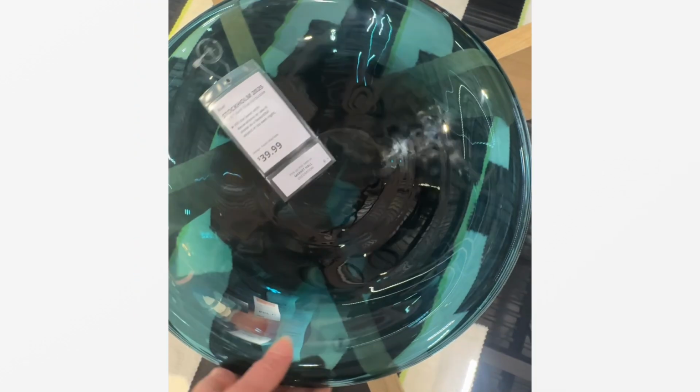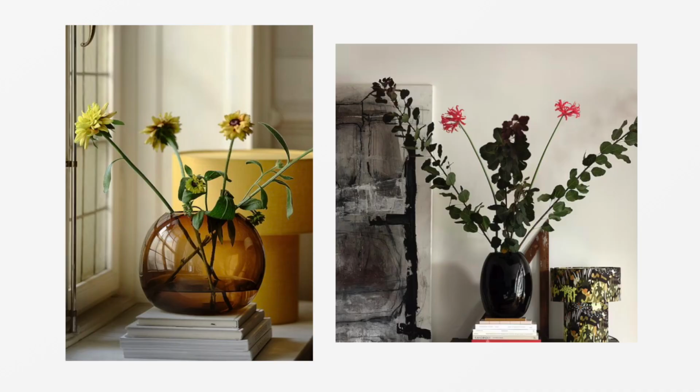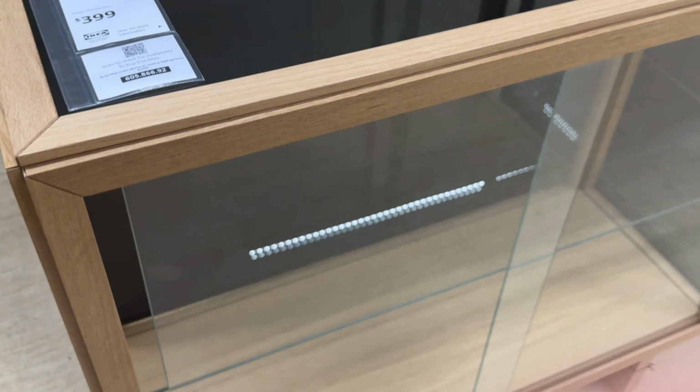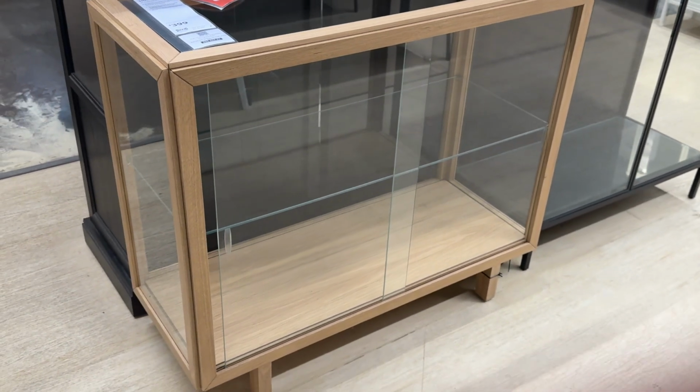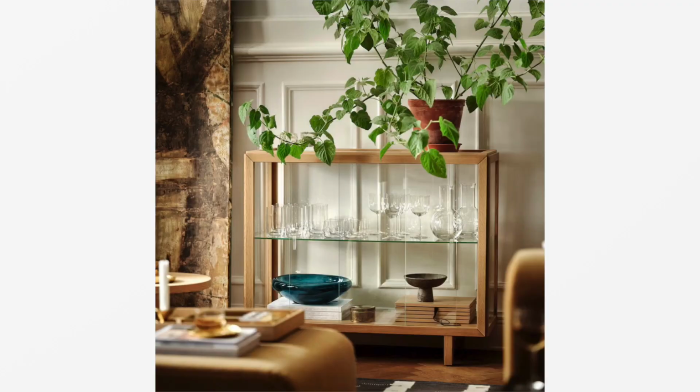There are a few new glass pieces in the collection that are pretty cool looking. This blue bowl, it's a 13-inch bowl, and it's mouth blown glass. It's not my favorite color, but I really love the amber colored piece of glass. This glass cabinet was one thing that I didn't love. Not that I don't think it's pretty, but it would be nice for a bar.